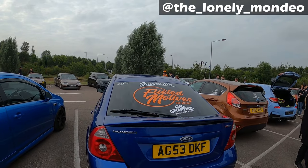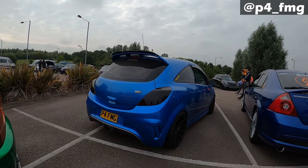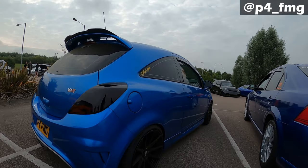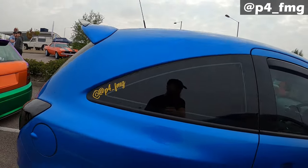Yeah, just have to put good stickers on, job done, isn't it? Yeah, exactly. Another VXR we've seen before. I think we've seen it at SlammedUK as well. Bola wheels on that. You can follow this one there.